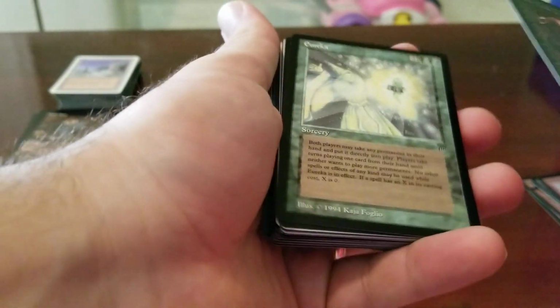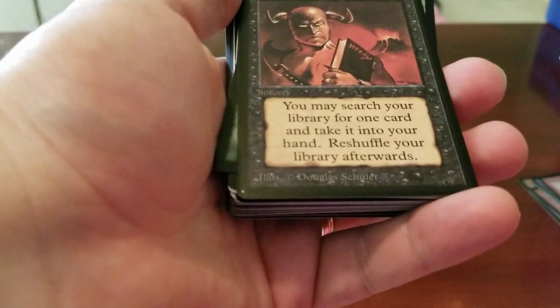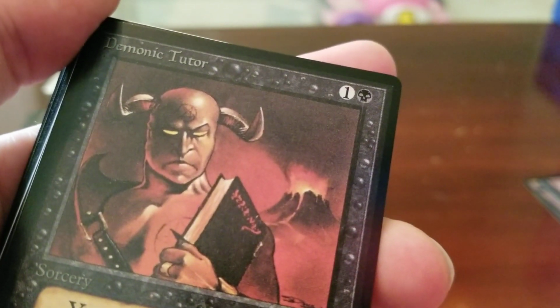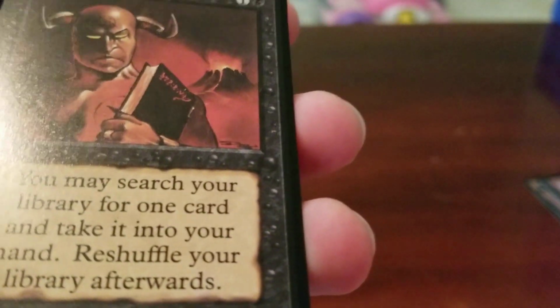The Eureka looks pretty cool. This Demonic Tutor looks pretty awesome. Looks a little weird. There's this kind of weird line that's happening right on the side here. I want to focus in on that. It looks a little like they didn't quite, if they're using an offset press, they didn't quite line it up. It just looks a little strange, that's all. But that's it.